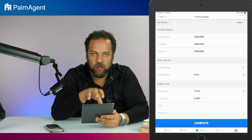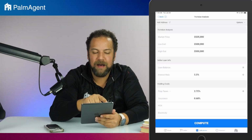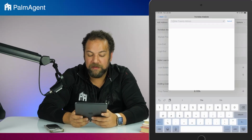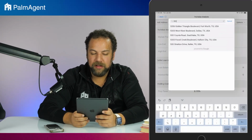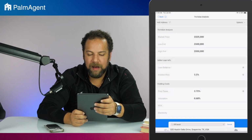Now, this is one of our seller calculators. And so if you don't know what HomeLink is, in the top left corner, you can actually add an address and it'll pull information for you from county records. So I'll plug in an address here in Texas and watch what it does.